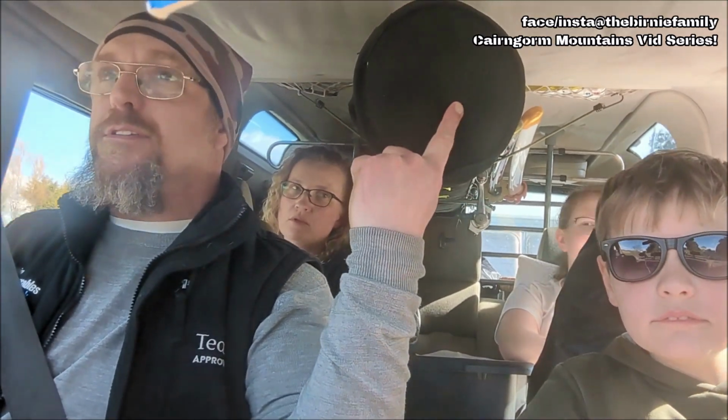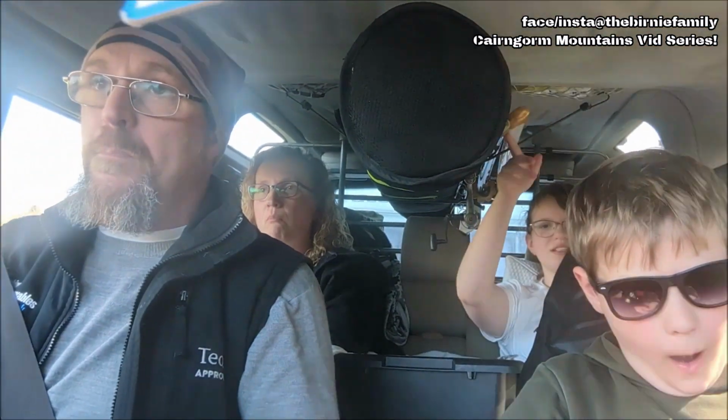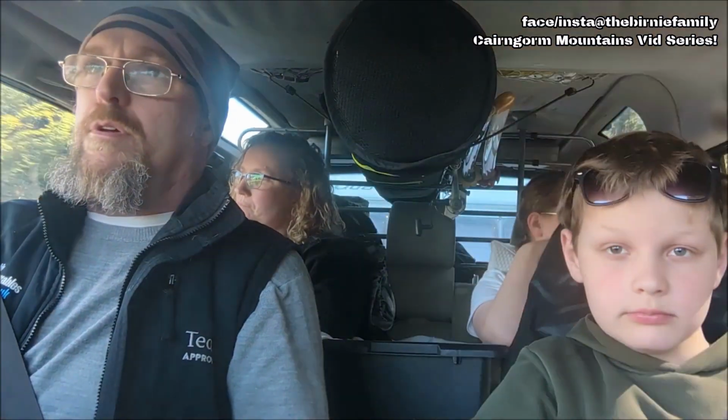If you're wondering what this is, it's our fishing rod case. That's where the fishing rods go in. Mine and David's katanas are here too. They're bamboo katanas, not real ones. We're not allowed the real ones.